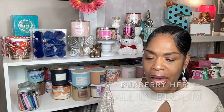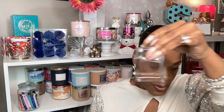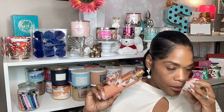This is not the latest packaging. I think the latest packaging came out in the Facet collection. But this is so good. Now, this has strawberries in it and some other florals and some other type of berries. This right here is what I'm speaking about. But this right here, the fragrance notes, it has juicy plum, wood blooms, and velvet moss. And it is so good.